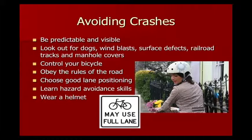Watch for the wind. Wow, it's been a windy spring. I have been almost blown off my bike more than once. So just watch for those, and on a windy day, just make sure you've always got both hands on the handlebars and you're ready for any kind of a blast.